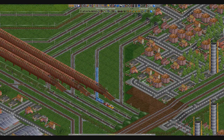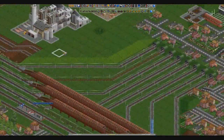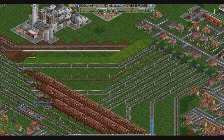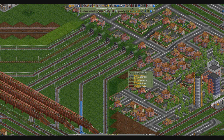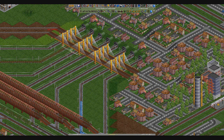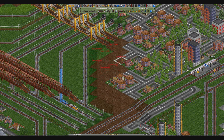Which could actually make the bridge building that little bit easier. Technically what I really want, thinking about it, is to have the bridges as short as possible. So to have them here would be in my best interest. Connect across like this. Like that, and then from here have two diagonal tracks go down and connect up.